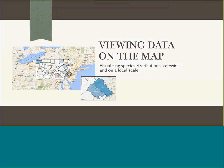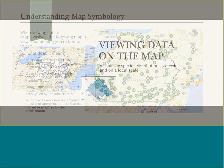We'll keep moving on. Right, so, view data on the map. There's a lot of stuff you can look at on the map, including all the advanced data, but here we're going to talk more about some of the species distributions that you can view, both on a statewide and on a local scale, as well as some of the reference layers that are available on iMap.